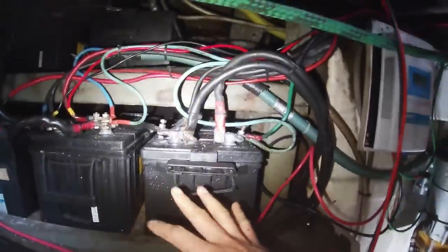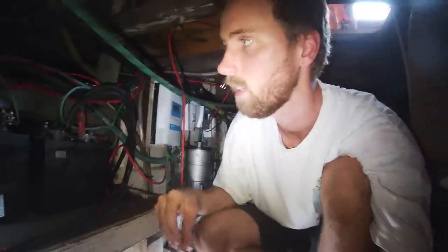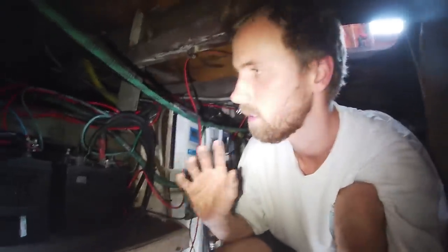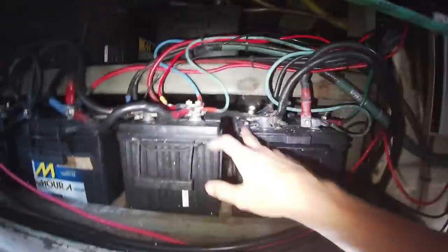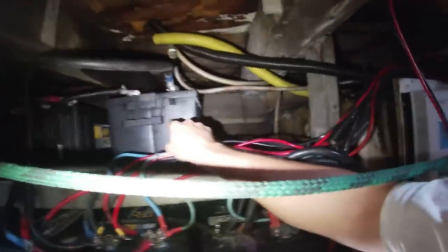As you can see, we know that having batteries and electrics in the engine room is not a good place to have them at all. That will be changed because these are not going to last very long here. We have a 12 volt, 12 volt, 12 volt, 12 volt, 12 volt, and two more 12 volts top left, which are connected to each other to create a 24 volt system.